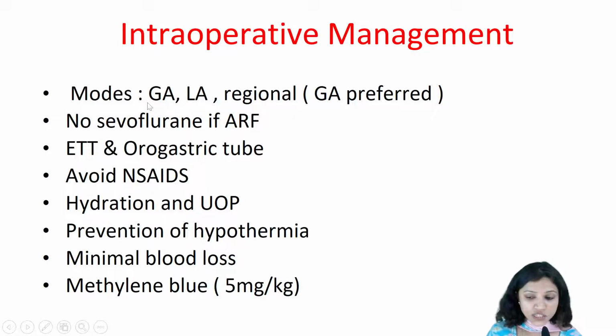Anesthesia can be given as general anesthesia, local anesthesia, or local anesthesia with regional anesthesia. But general anesthesia is preferred because airway is not accessible intraoperatively. As such, there are no special considerations for drugs during induction or maintenance, but if acute renal failure is there, avoid NSAIDs and sevoflurane. Endotracheal tube and orogastric tube to be secured.